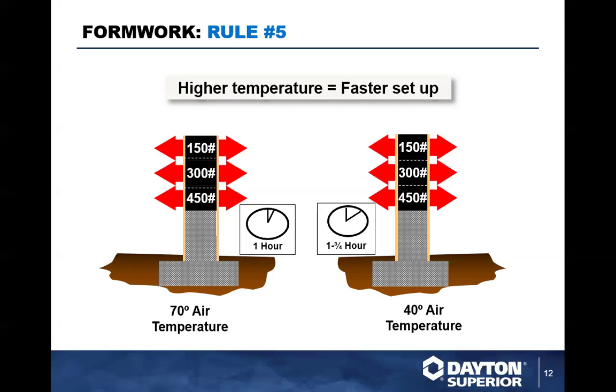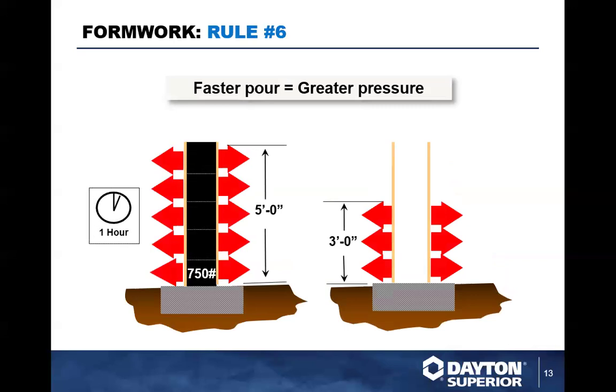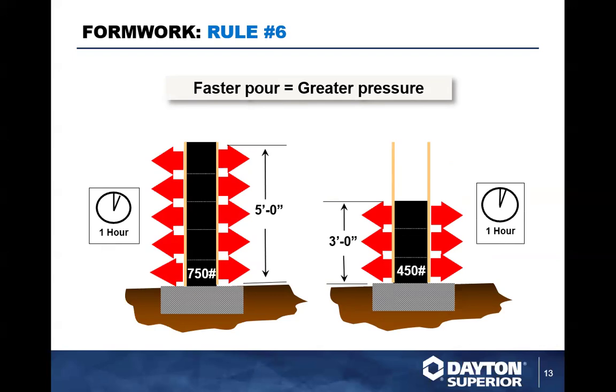In the north and Northeast, where I came from, typically you're looking at a high temperature of 50 to 60 degrees. Concrete's going to take a little bit longer to set up, so you're going to end up with like an hour and a half of setup time before the concrete actually starts to set. So with that being said, you need to make sure you're very cautious. If you're in the colder regions, you're going to want to pour your concrete a little bit slower because it's going to take longer to set up. If you're in the southern region, you can pour a little faster because the concrete is going to set up a little bit quicker for you.